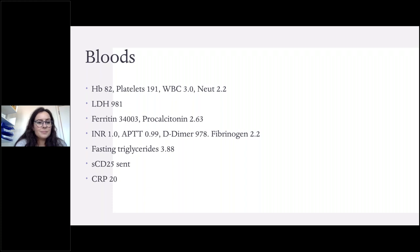Her neutrophils were also on the low side, although as you will later see, not low enough to be considered as part of your HLH diagnostic criteria. She's also got a fairly high LDH, and she's also got abnormal fasting triglycerides. And like I said, the CRP has always been fairly low.